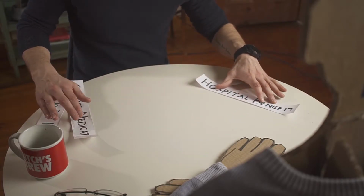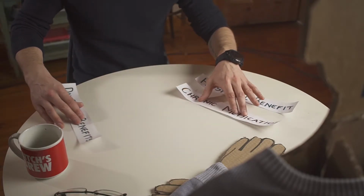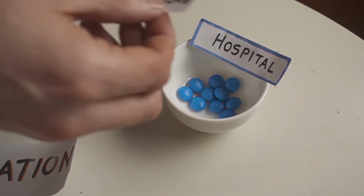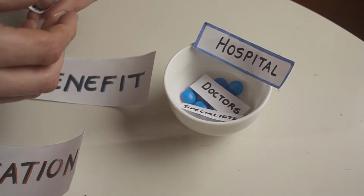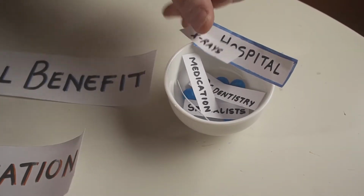Medical aids consist out of three main sections: a hospital benefit, your chronic medication benefits, and your out-of-hospital benefits, also sometimes referred to as your day-to-day benefits. Your hospital benefits will cover all costs related when you are admitted to hospital. Now, this will include all the consultations by your doctors, specialists, any operation or any blood tests done in hospital.